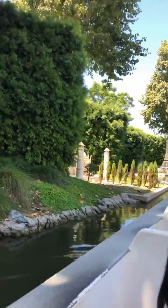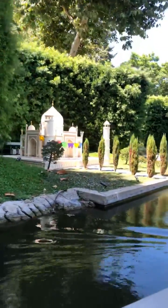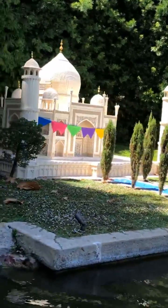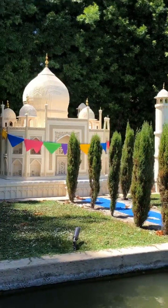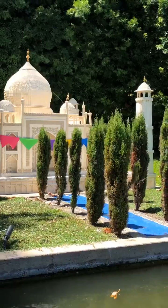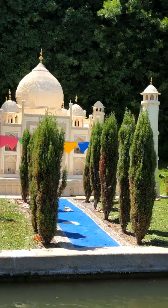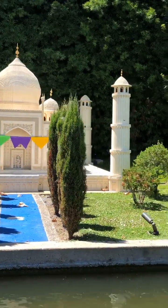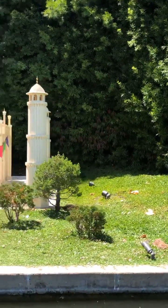And now, folks, on our left-hand side, we have arrived at India's Taj Mahal. The Taj Mahal was built in the 17th century. It took 20,000 people 22 years to build. Ours didn't take quite that long, but it does boast 143,000 Lego bricks. They have tours there on Fridays. Very small tours.